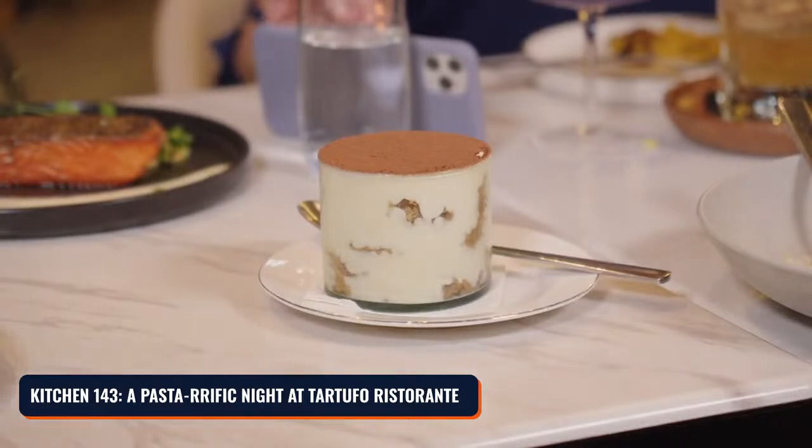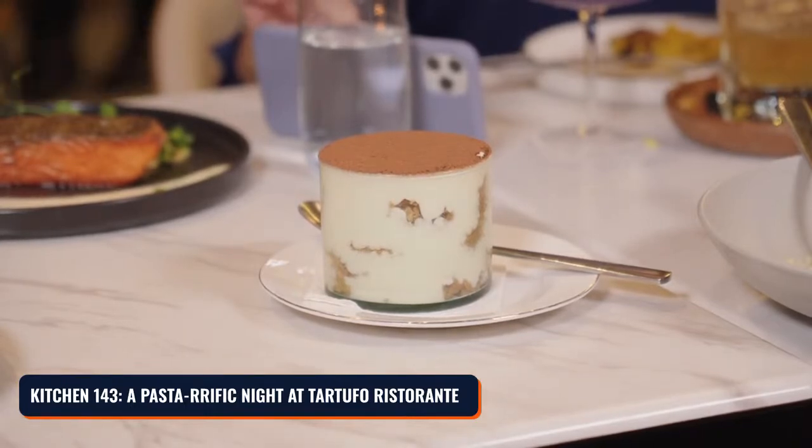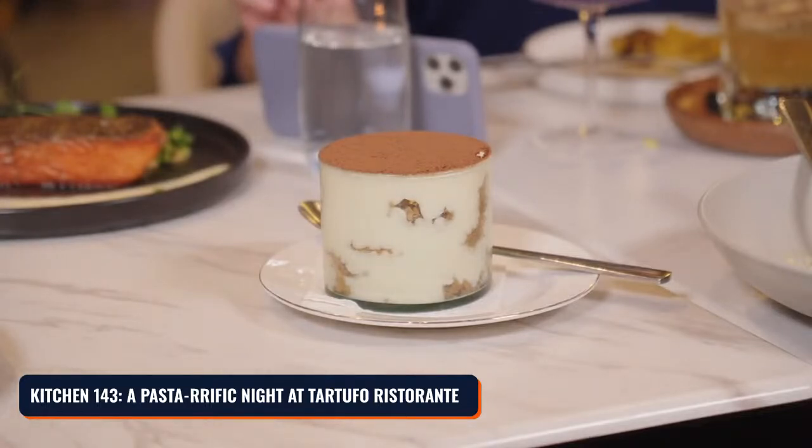Lady fingers drenched in coffee mixture. Then we have the layering, the mascarpone. We have mascarpone here, and on top the cocoa powder.